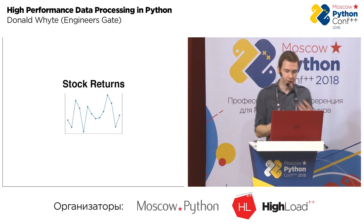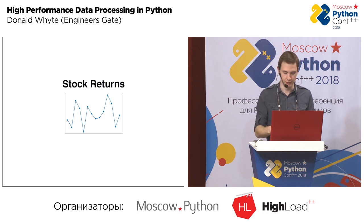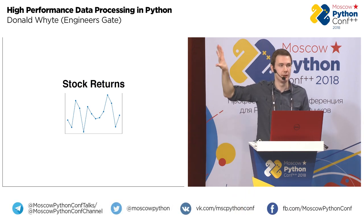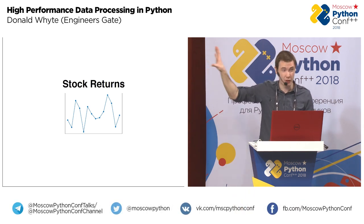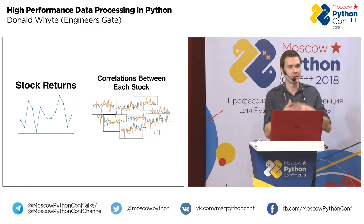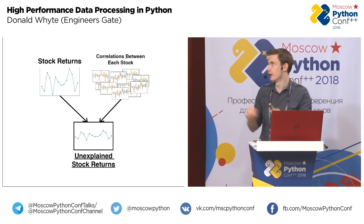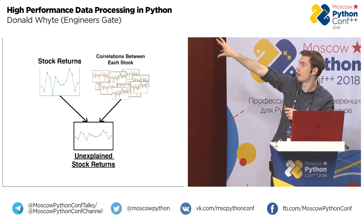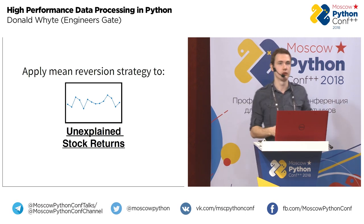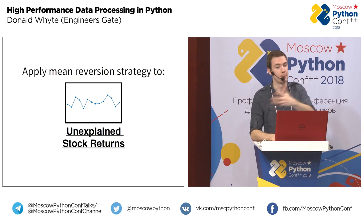I don't really have the time to go into detail on exactly how this works. It's quite numerically complicated. There's a lot of calculations involved. But essentially, what we do is we take these stock returns, so these changes in prices for every single stock, for all 7,000 of our stocks. We combine it somehow with the correlation that stock has with all the other stocks. And then we have these unexplained stock returns. So we take the returns, we combine them with the correlations, and we have this new time series. These unexplained stock returns represent the change in price that we can't explain by the stock market.